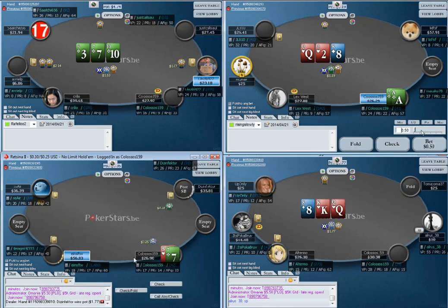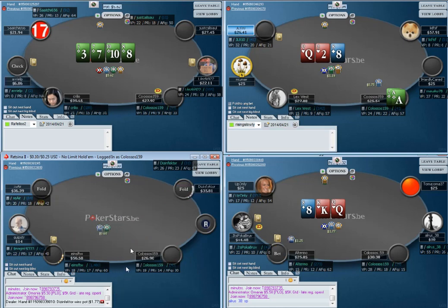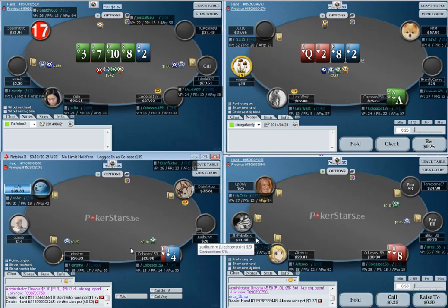I would not, yeah. I don't think I would barrel another street if he calls there, just because the board was so dry. The only hand he can call with, continue with, is ace X if I raise on the flop. And he's not folding that on the turn either.